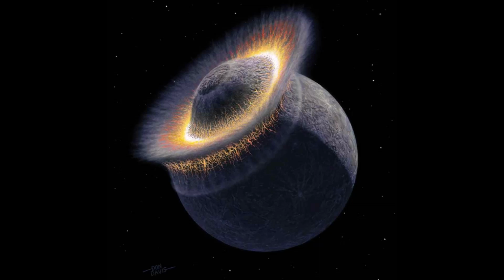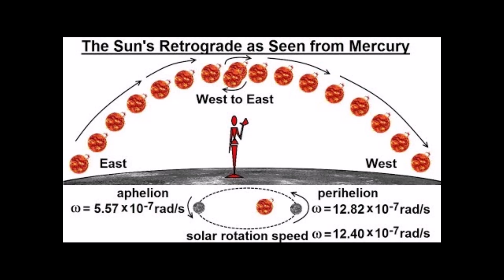One of its strangest phenomena that you would experience if you were on the surface of Mercury is that it would have a day like this. Yes, that is, the Sun will stop in the middle, move back a little bit, and then continue on its straight path.